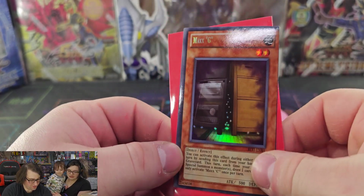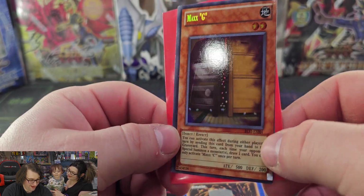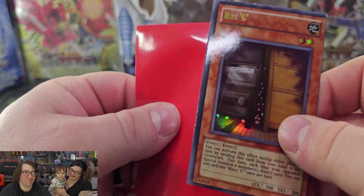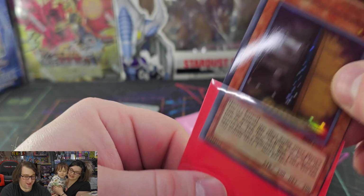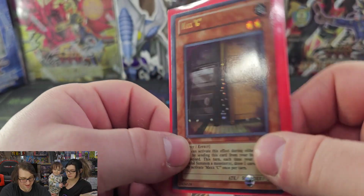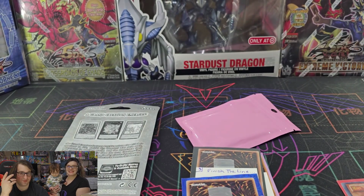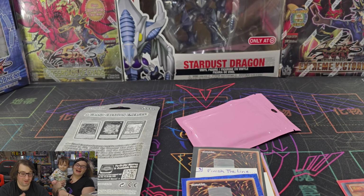So, as you guys saw, we have a Maxi here, a little Oracle card. It looks very nice. I haven't had any type of Maxi card in years, so it's kind of cool to see this one. So yeah, Chrissy got it right. I guess that counts, right? Because Chrissy got it right. I got it right. You still got it right.